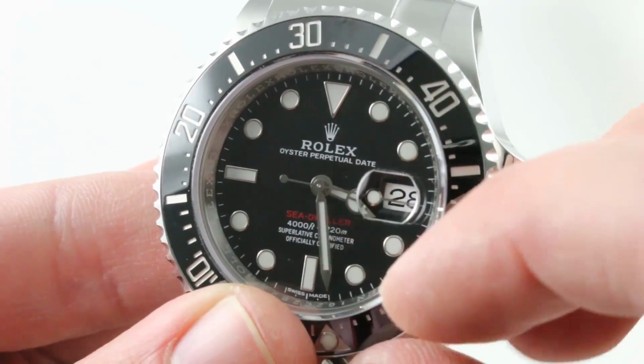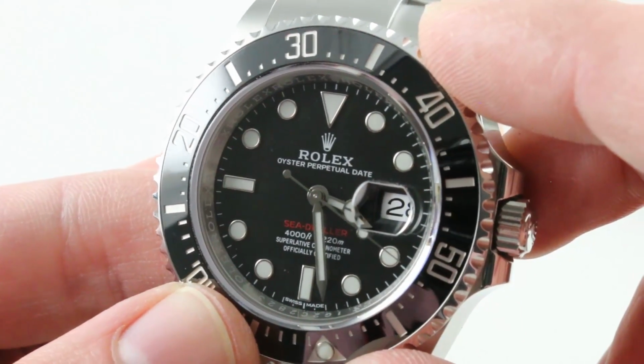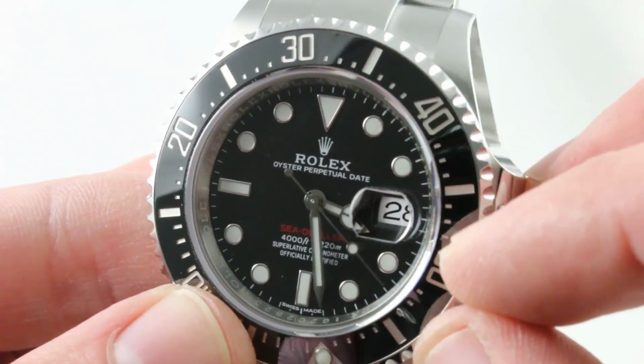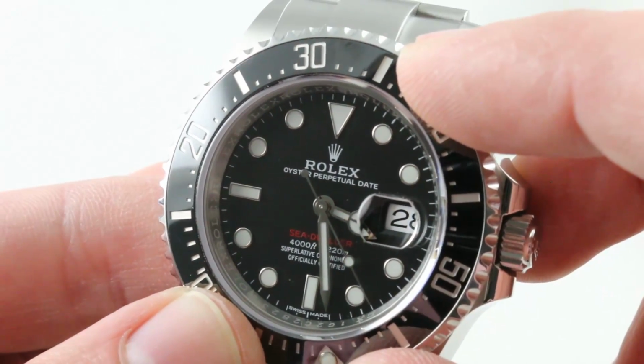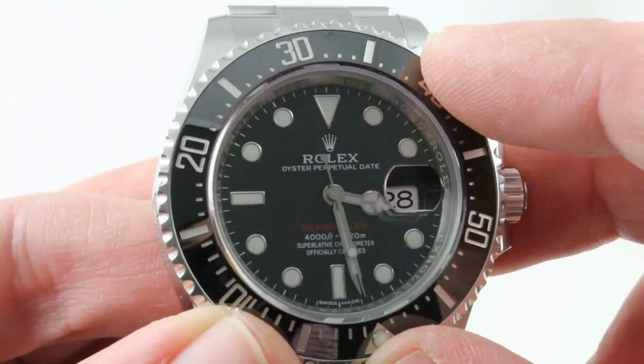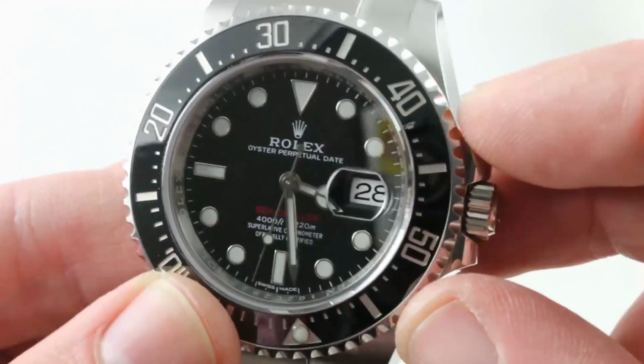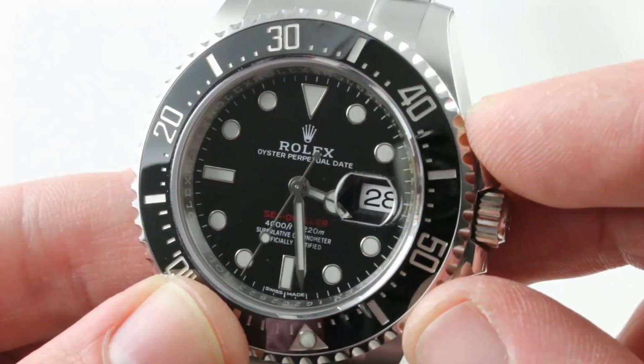Of course, you have the red Sea Dweller script at 6 o'clock, which is another nostalgic nod to the late 60s through early 70s. All white gold hands as well as white gold indices to resist tarnish and oxidation over time. Not everyone will love the Cyclops eye, but if you're going to wear it on a large watch in which it looks proportional, and we do have to acknowledge that it makes viewing the date quite easy.